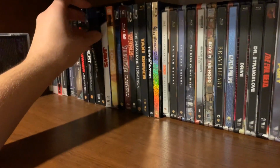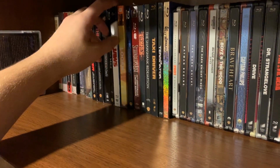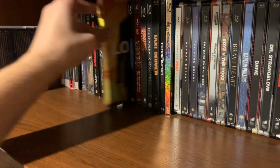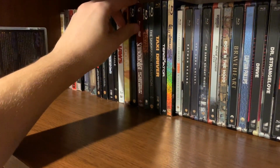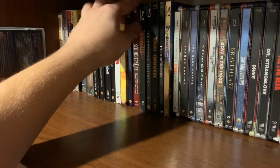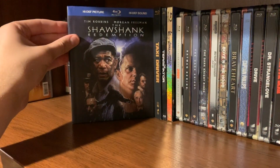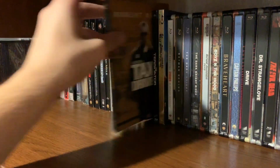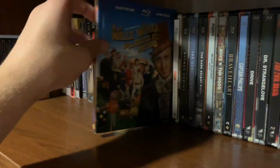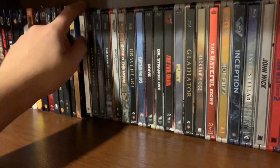Ghostbusters 1 and 2. The Green Mile, just one of the saddest movies around. That ending just always gets me. Jaws, Logan, Poltergeist, Schindler's List, Seven, my favorite movie of all time, The Shawshank Redemption, Taxi Driver, Terminator, and then Willy Wonka and the Chocolate Factory. Now let's get into the Steelbooks.